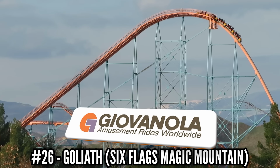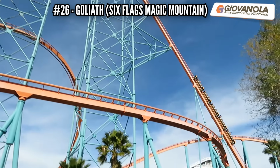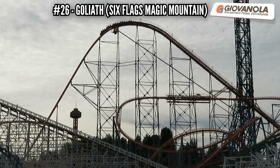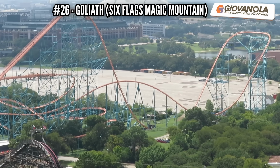Number 26, Goliath at Six Flags Magic Mountain. I don't like Goliath. I think it wastes a lot of potential, but for the general public, the ride is fine, so it's low on the list. 255-foot drop, 85 miles an hour, 4,500 feet of track, and a gray out helix at the end. Giovanola only has 3 coasters, so there's barely any separation from the top and bottom. In fact, the top of their list is Titan, and that's a near clone of Goliath.